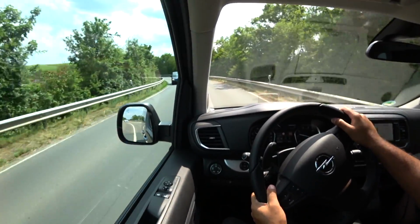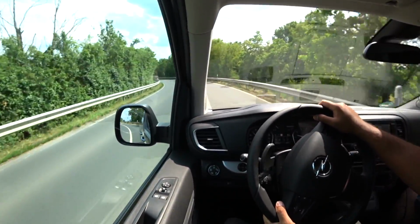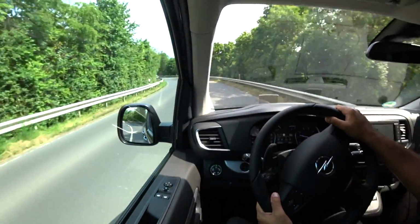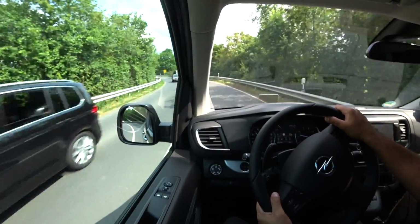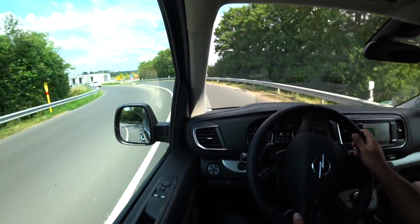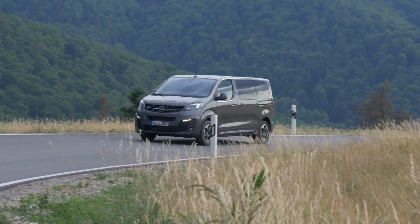Around this bend over here, just at 70 kilometers per hour, of course I do feel quite a bit of body roll, but that is to be expected. But again, because of this tall body, you do get really good visibility.